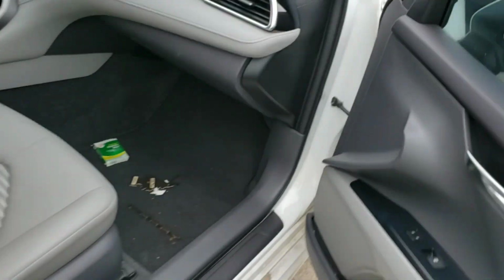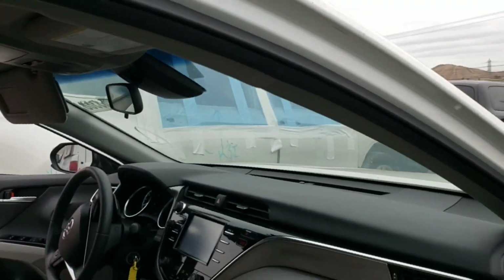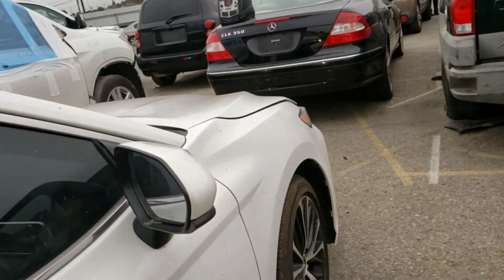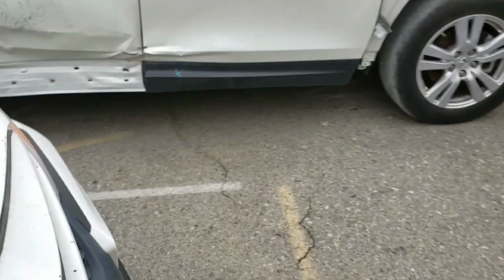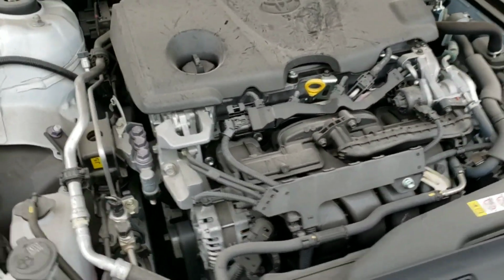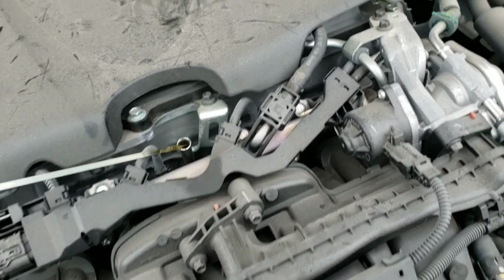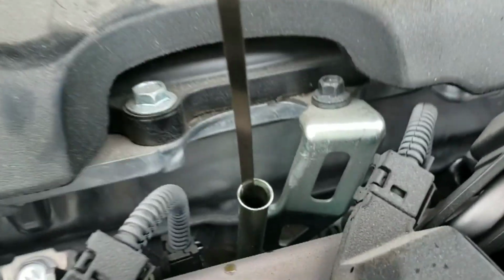This side also looks really good. That looks like blood to me. I don't know, I could be wrong. There's no airbag deployed. Look at the engine. Look at this beauty. It's not shaking. It's got the fluids. Everything looks nice and clean. Even the oil, nice and clean. It's got a lot of blowback. You can see that.